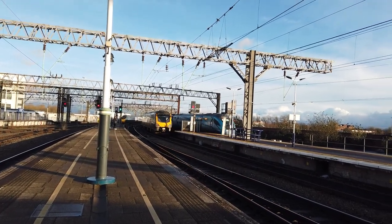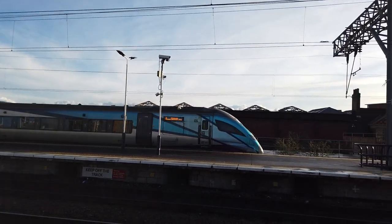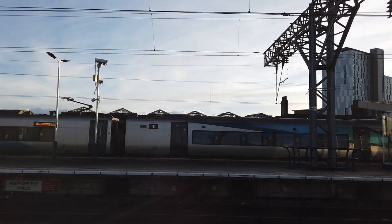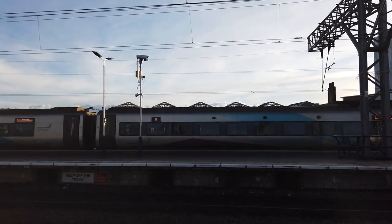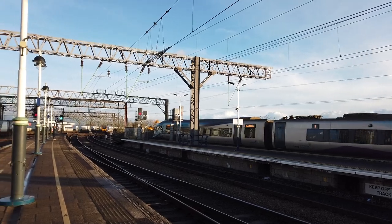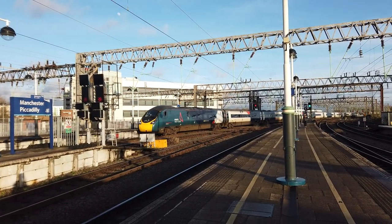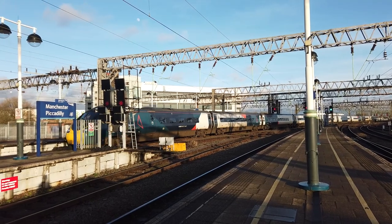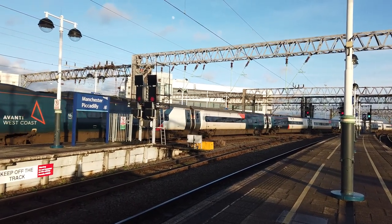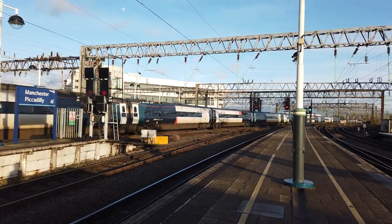At the rear. Oh, we've got a 397 coming in now. 397006 on a service going from Manchester Airport to Edinburgh. Just a 5-car service, looking pretty empty, not very many passengers coming from the airport. That's 390040, yet another Avanti service, just arriving in on our service from London Euston.